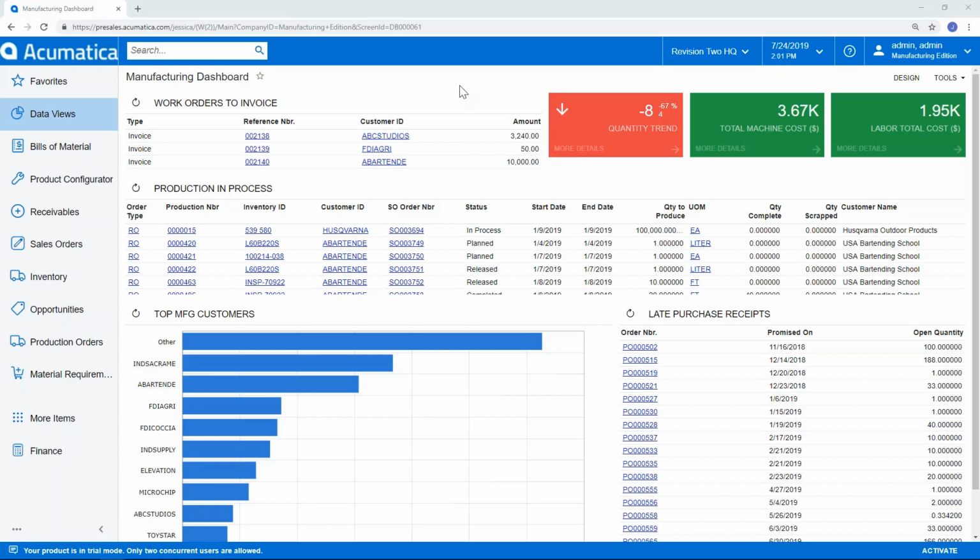I know there's a mixed audience today of folks that are familiar with Acumatica and some that are not. So what I'm going to do is spend 1-2 minutes on an overview of the system itself from a navigation standpoint. Acumatica is a system that you will have access to anywhere that you have access to the internet. I'm logged in from a laptop today, but if you would like to use a mobile device or a tablet, you could certainly access the same exact Acumatica from any one of those devices.